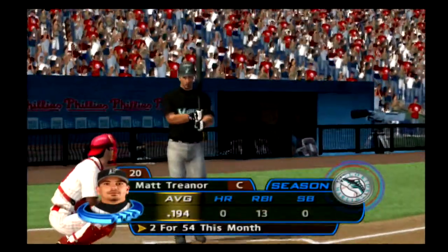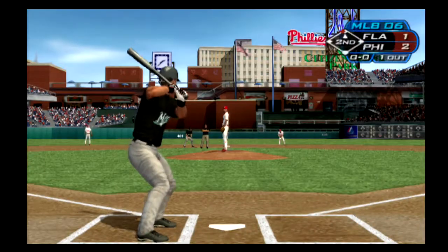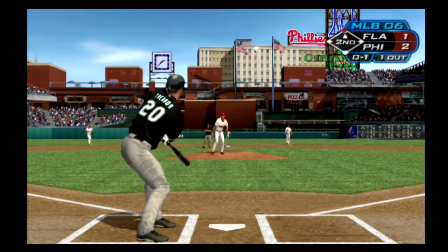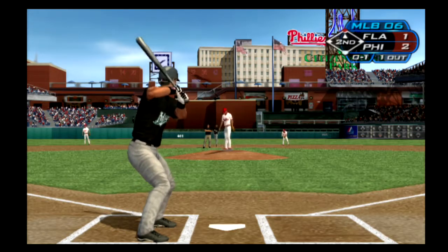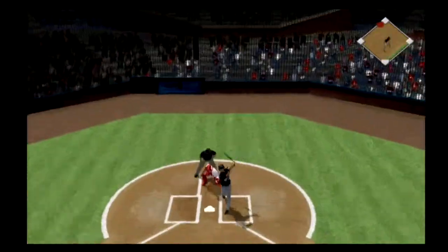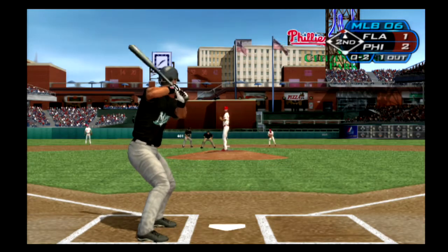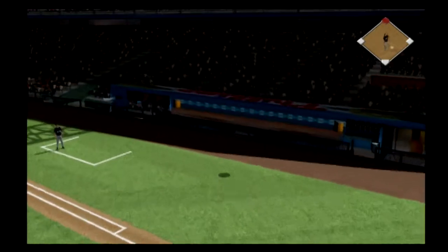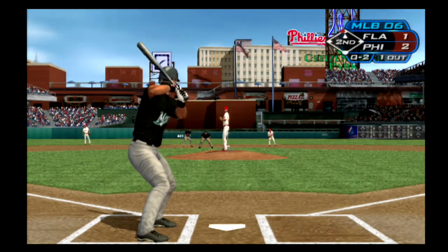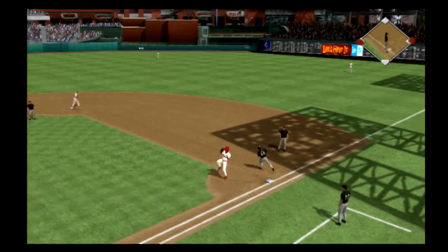Matt Trainer will try and turn things around here as he's really cooled off this month. Fastball in there for a called strike. And right on it as this is chopped foul to the backstop. And this is fouled into the seats over from first. Hard hit to third. And a throw over to Howard, and that's the second out.